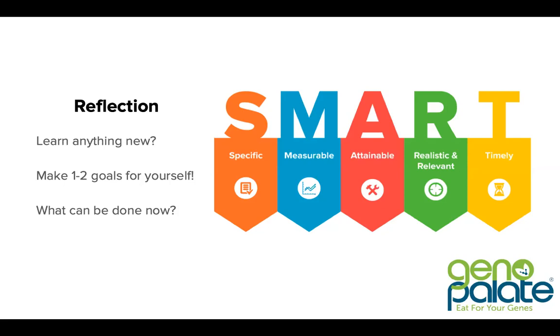Oftentimes when we share our goals with other people, it helps to hold us accountable and helps us reach those goals. I wanted to share some goals that other GenoPalette members have shared that helped get them started. So one could be, maybe you could add one new food to your grocery list this week when you go grocery shopping. Could you make a substitution for one of the foods in your meals this week? Could you adjust your lunch plate tomorrow to reflect your macronutrient recommendations a little more closely?